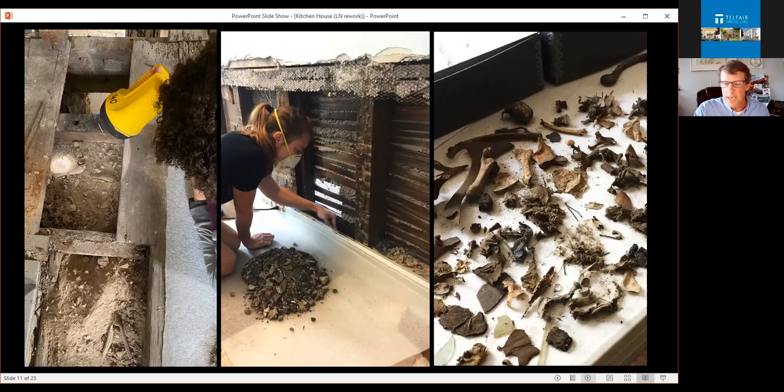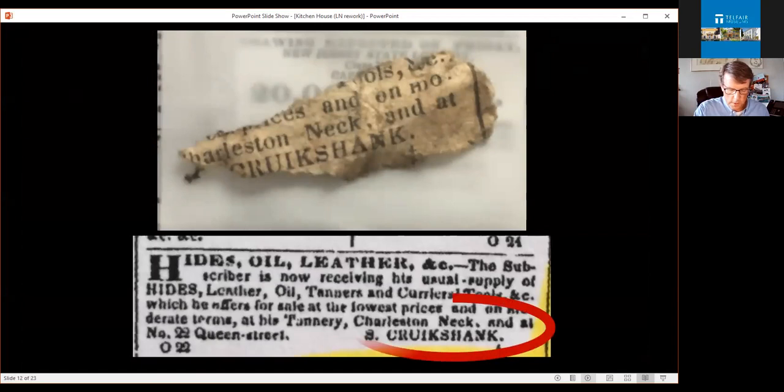I guess the most immediately exciting finds were two small fragments of paper. And these came out fairly early in the, I guess we'll call it an excavation. One was a minuscule bit of newspaper with the name Crookshank on it, which fortunately is an unusual name in Charleston, and we were able to quickly match that to the digitized original and found that it was a fragment of a newspaper dated from November of 1838.